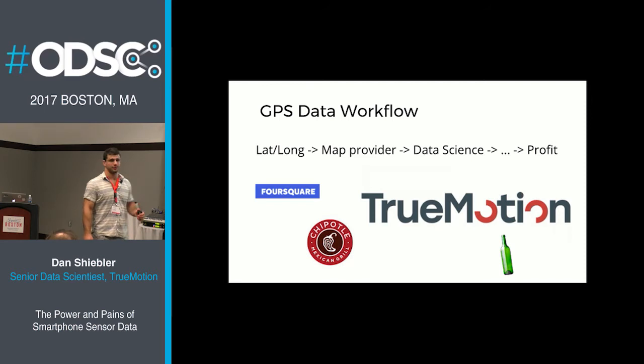At TrueMotion, we do a lot of work with GPS data. It can be really useful if you understand what sorts of trips are somebody's commutes, where somebody's home might be, where they work or what they do there, from understanding how long they spend in places and whether they're moving. You can also use GPS data to predict brakes, actually, just from looking at speed traces and doing some intense data science. You can get hard brakes out of raw GPS speed data.